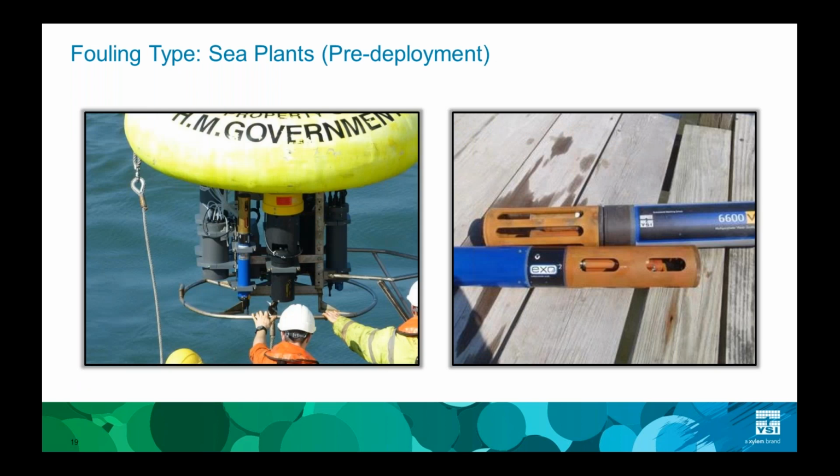These are pre-deployment images of EXO-2 sondes at 2 diverse sites. The left image is of a buoy system deployed in the high fouling application in the North Sea. The right image was taken at our highly productive YSI R&D sites in the Gulf of Mexico.